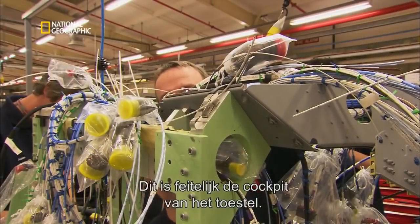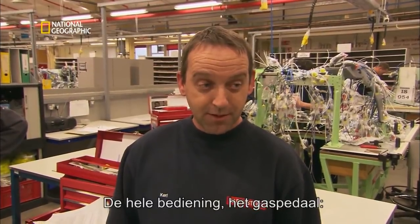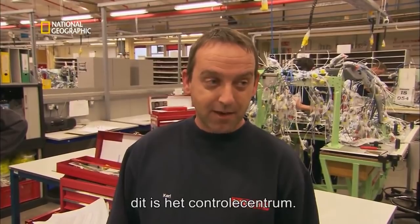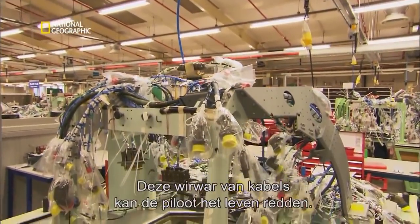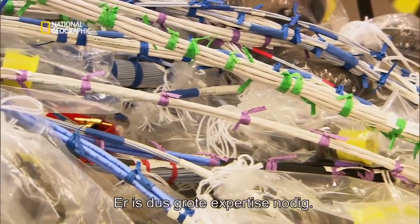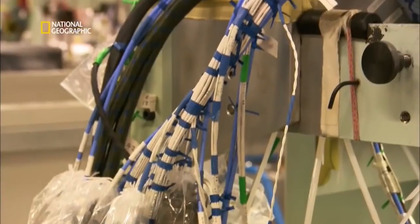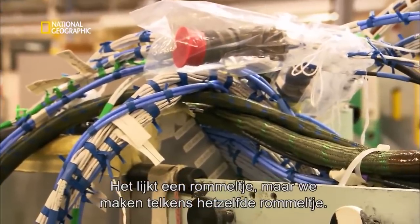This is basically the cockpit of the aircraft. So all the flying controls, the throttle, it's like the command centre of the aircraft. This rat's nest of cables will eventually protect the pilot's life, so it needs expert engineering. It does look like a mess, but we make the same mess every time. It's very well engineered.